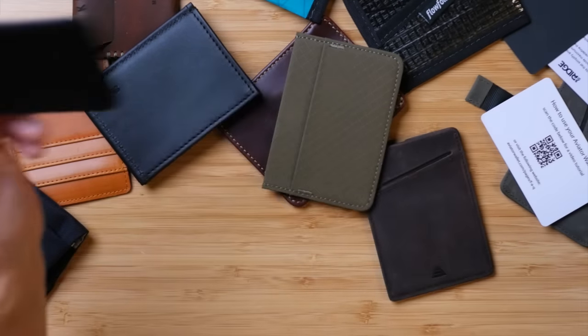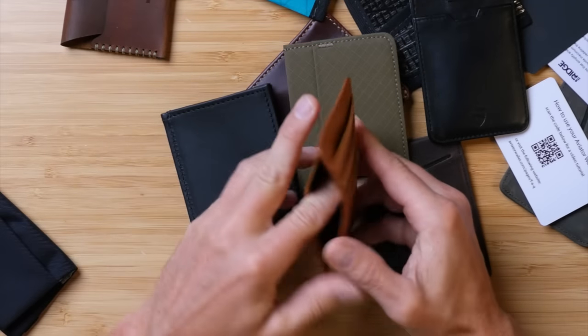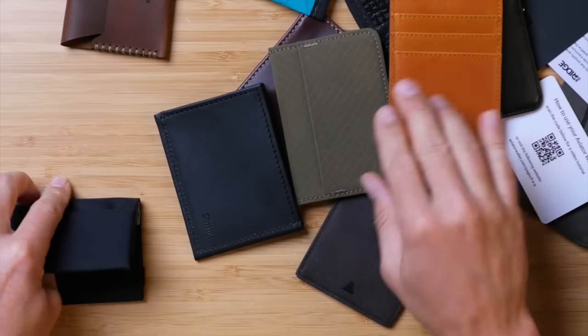Thanks, Vaultskin. Orga Shell, I gotta mention, because this guy sent me these things literally like a year ago. And he's like, are you gonna make a video about this? I'm like, bro, I don't know, hold on. Orga Shell's making some good leather stuff.